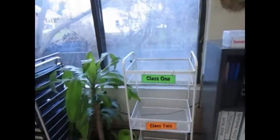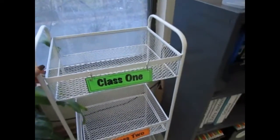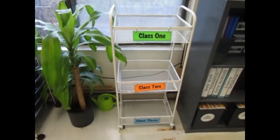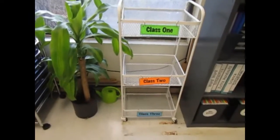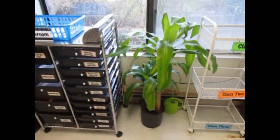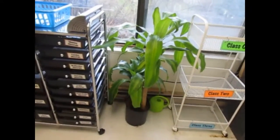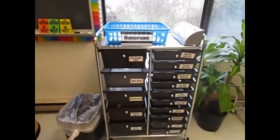And then moving on over by the window, I got this cart at Home Goods on sale, actually. And I use this for homework. So classes 1, 2, and 3, the students just come in the morning, drop off their homework, and then I'll check it after school. Next to that, I have my class plant. This is Carl. I got him at Stop and Shop, actually, for like $10. And it's a student's job each week to give him water and make sure that the blinds are up so he has light.